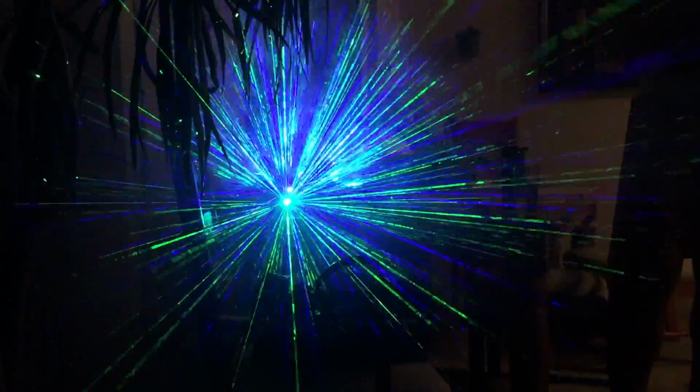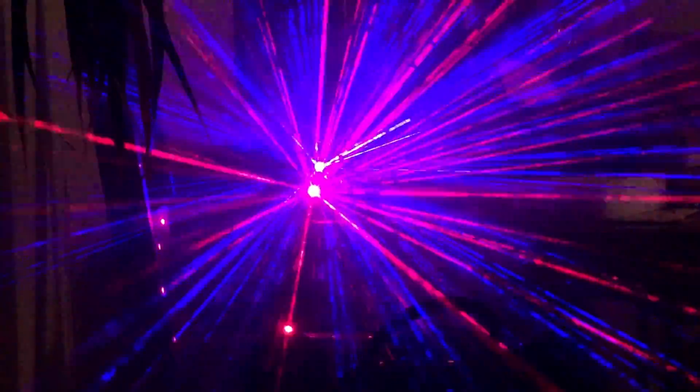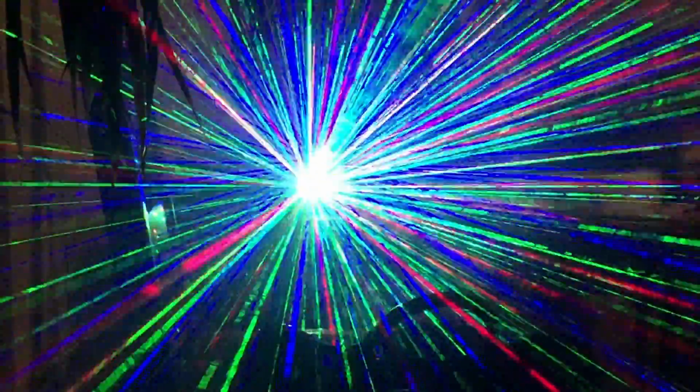So to put it to the test, for some fun, I added some fog to see what kind of effect I could get on this laser Christmas light. Now, isn't this just the coolest thing you've ever seen? Looks like we're going into time warp hyperspace on some crazy theme park ride or something. Literally, the fog machine highlighted each individual laser as it projected through the unit.